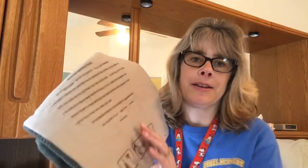So the first thing that I see on my floor is my heating pad. I have this heating pad because I have a very bad back. So I sit on my bed and I have this one that's heated, and that helps with my back pain. So that's the first thing. I'm picking that up.